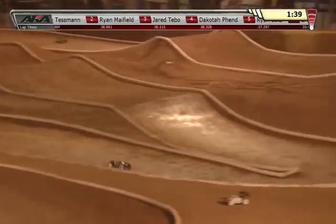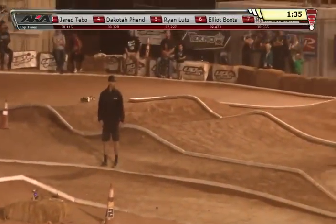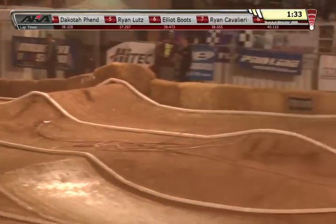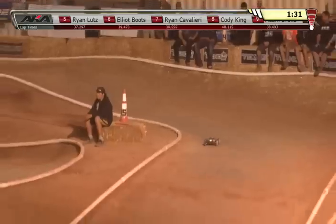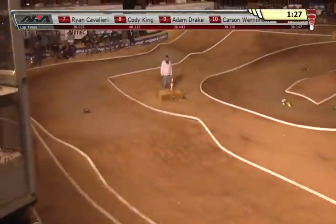2.6 up on Mayfield. Tebow another 6 behind. Dakota 1.3 back. Ryan Lutz then another 8/10 behind. Elliott Boots 6th. Ryan Cavalieri 7th. Cody King. Then Adam Drake and Carson Wernemann.